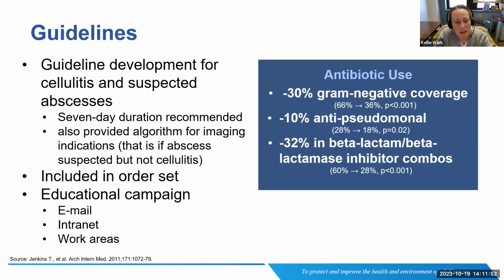So next we're going to talk about guidelines. Again, this builds on the prior sessions, but you need to have that strong framework to build anything: to build your order sets, to develop your communication strategies, to do your clinical decision support. It all stems from developing a guideline. On the subsequent slides I do have some examples, templates, and websites that you can use to develop your own if you haven't done so.